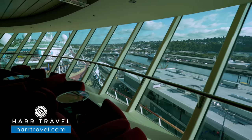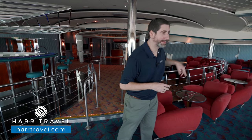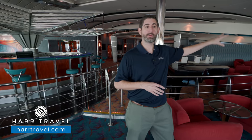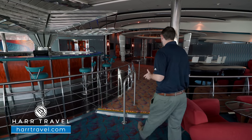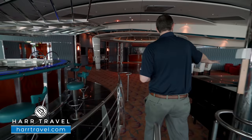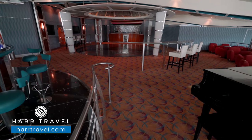Now, when they have more than a few Diamond members here on board, they're gonna actually open up the door to the Diamond Club, and when they do the cocktail reception, they'll do it right here in this space as well. But at its heart and soul, this is really a lounge and a nightclub. You see the piano right here, so they'll have a piano player throughout the cruise. But right here is what it's really all about.